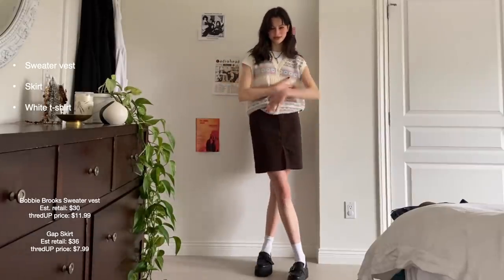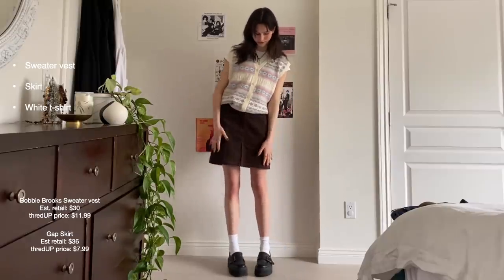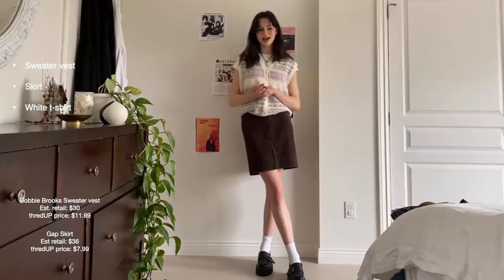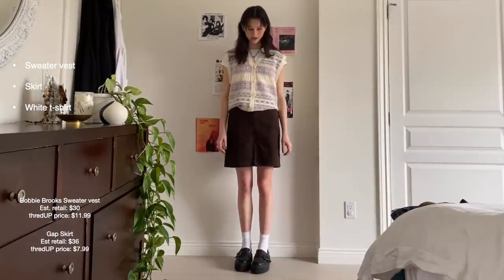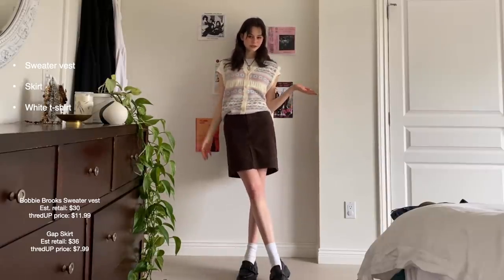Next up, we got this little sweater vest. It is from ThredUp, but the brand is Bobby Brooks. And then we got the ThredUp skirt as well, but the brand is Gap. I love this. You guys know now that I am obsessed with skirts. I've paired it with the sweater vest, and I love this outfit. The sweater vest with the skirt and the loafers is very cute. It's casual, but also stylish. Anyway, I think it's a very cute little outfit, so we're just gonna appreciate it for a second.